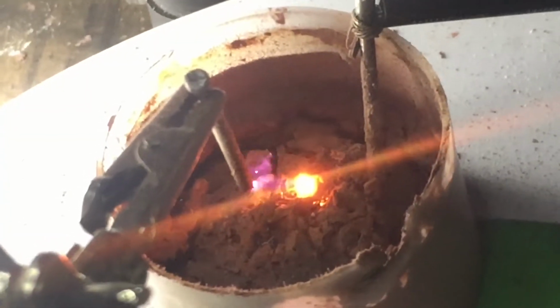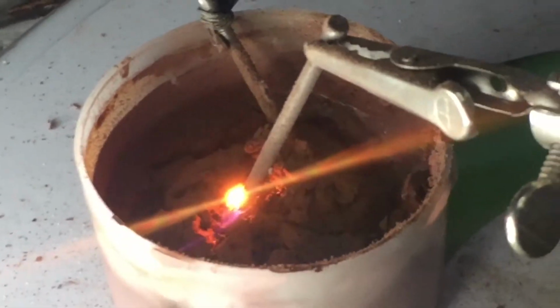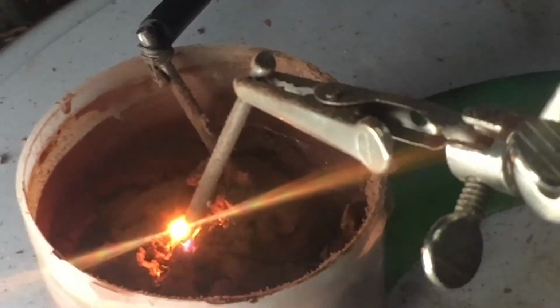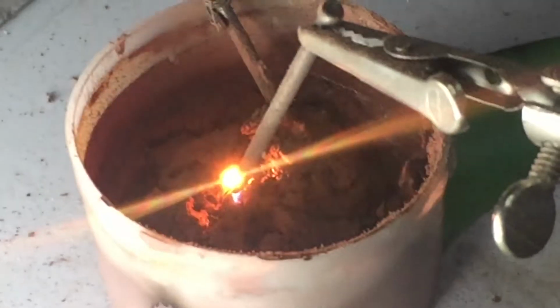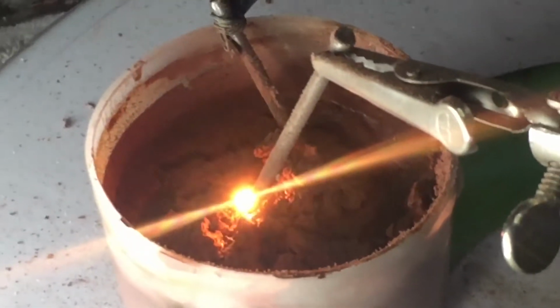If I'm wrong, I guess I'll soon find out. But that's kind of what I've been working with. Is that water is the most conductive substance in existence. That's my opinion. Might be wrong. Anyway, tell me what you think.